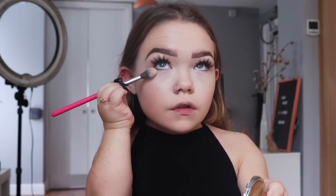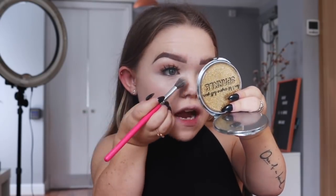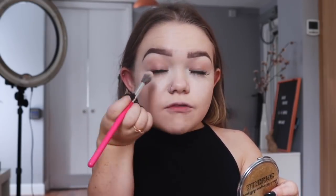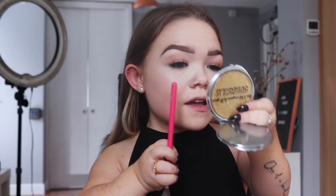I've just grabbed my powder because I don't want my under eye creasing, so I'm just going to add the most tiniest bit of translucent powder just under my eyes because I don't want it to go cakey or anything because, again, flawless is the key here. I just add it right underneath instead of going all the way down because I want all this bit very dewy, but I'm just going to set right underneath my eye. But again, that will just be covered with mascara anyway.